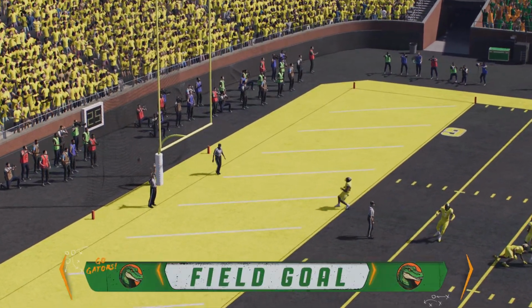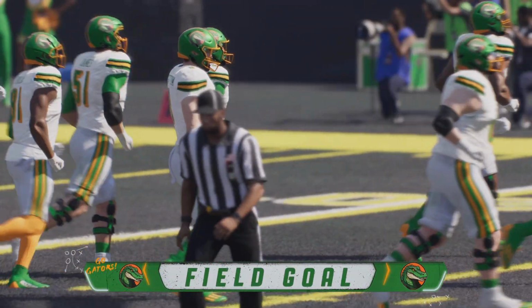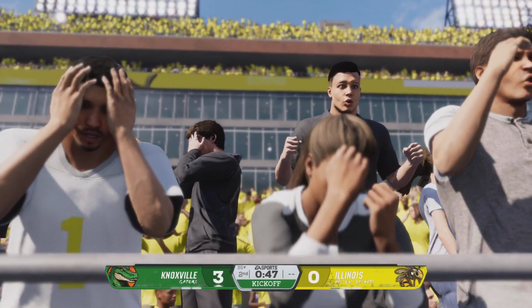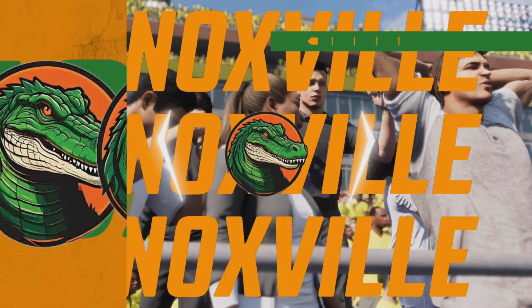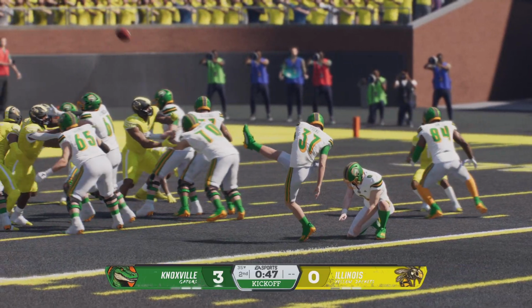And that one's straight down the middle. So we have our first points on the board. That makes it 3-0. Chris, they get the 3 points, but looking back at it, 4th and inches. Pretty conservative call there. I really thought they would have gone for it.